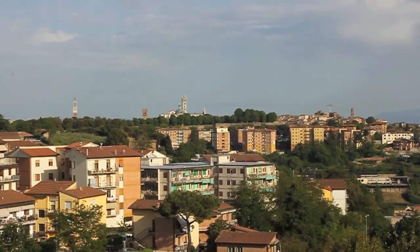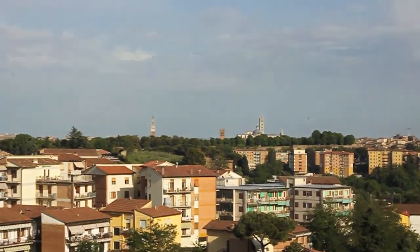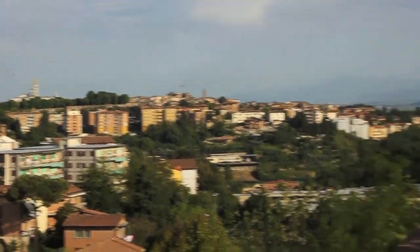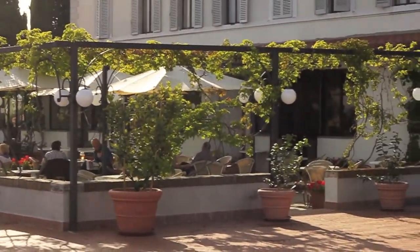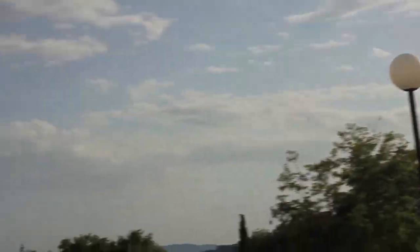I can only imagine. We can go down to the Fonte Brada, have something to eat tonight. A nice little restaurant down there. Lemon trees. And people having a drink. It's a lovely evening. It was pouring with rain less than an hour ago. Look at it now. Beautiful.